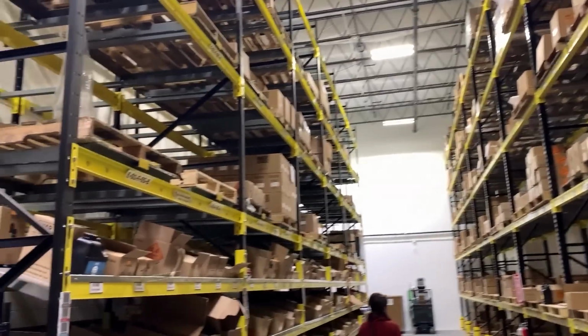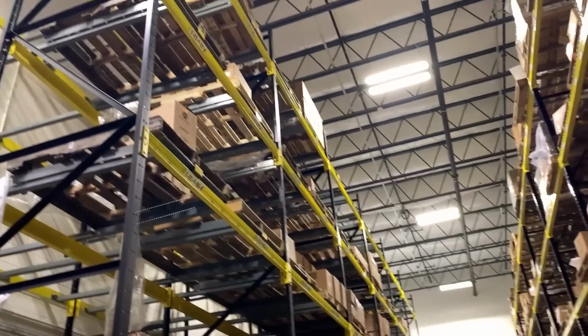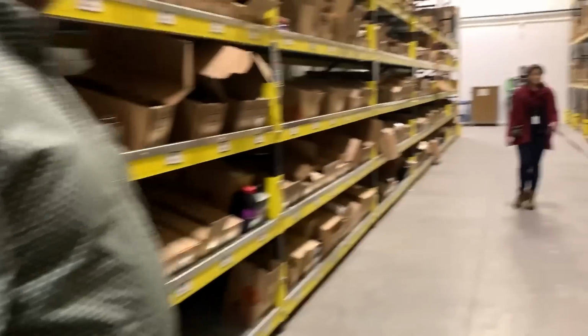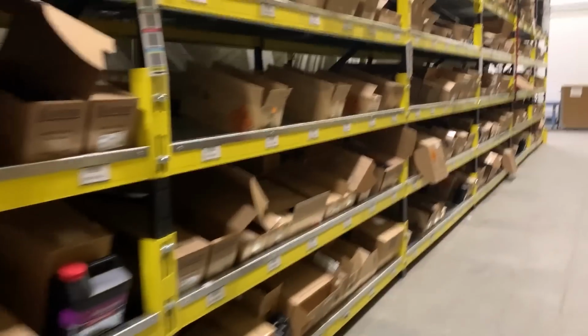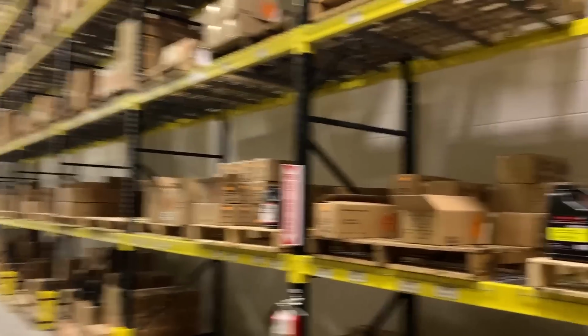So it's got 1, 2, 3, 4, 5, 6 shelves high, all the way down, stacked to the ceiling. Just kind of point up and go in a circle. Oh my goodness. More powder than I have at home. Yes, it is. It just keeps going.